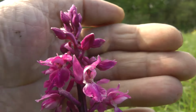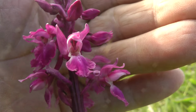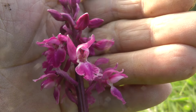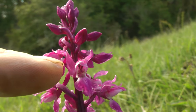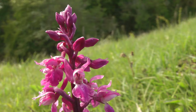So this is the early purple orchid, and you can see that the wings and the flowers are all sort of purpley pink. You can see them there. Not a hint of green about them at all.